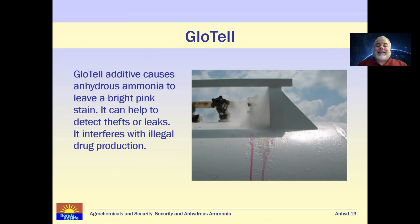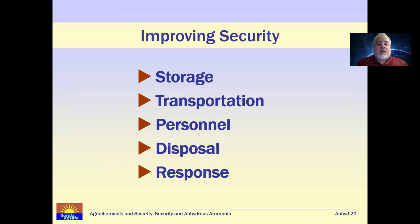Blotel. Blotel is an additive that causes anhydrous ammonia to leave a bright pink stain. So anhydrous ammonia with Blotel not only can help you identify if there are leaks in a system, but also if your system has been tampered with in an attempt to steal the material by some illegal drug traffickers or manufacturers. So Blotel is a great material in the right situation. Not something that you would use in a stationary cooling facility, but it is something that you could use for anhydrous ammonia used in a fertilizer environment.